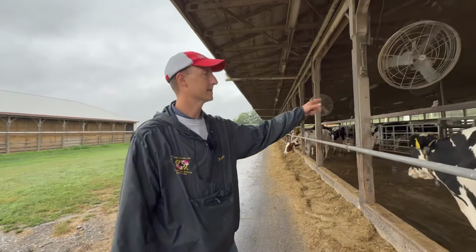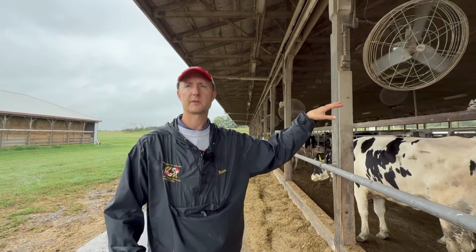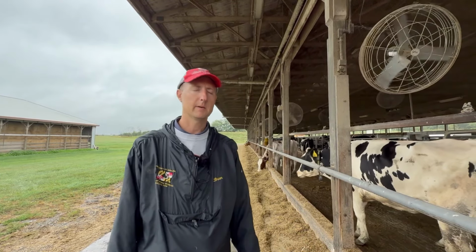So the sprinkler system, you can see here, here's one of the sprinkler valves. It's set so anytime the temperature gets above 83 degrees, the sprinklers will kick on, and they run about every 10 minutes. They'll run for about 20 to 30 seconds. And it's to not only keep the cows cooler, but entice them to stay up at the bunk and eat.